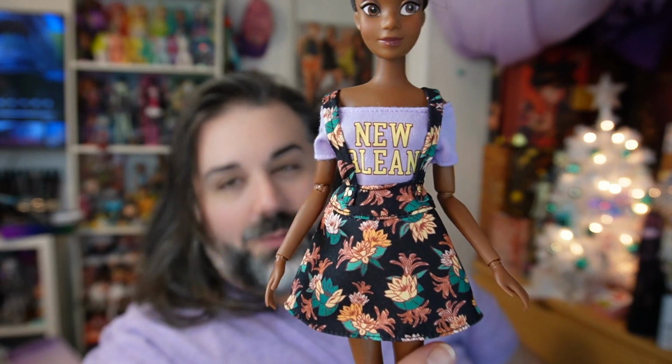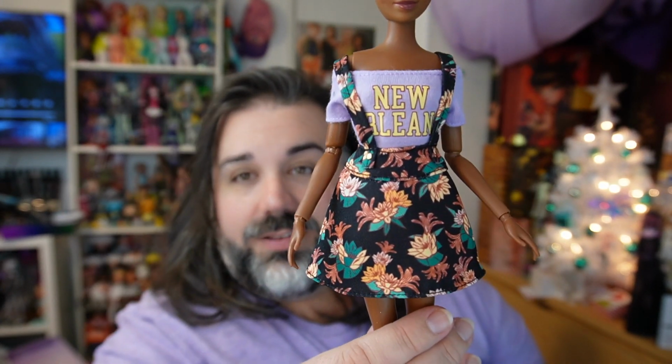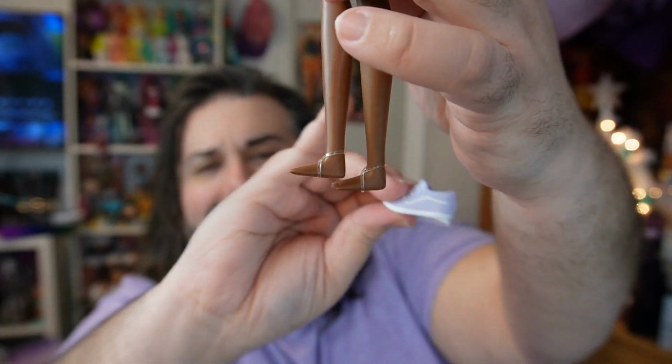So here is Tiana wearing her inspired outfit from the Illy doll. As you can see, it does definitely fit the Disney classic dolls, which in turn means it will also fit Barbie, just because the classic dolls are the same scale as Barbie, with the exception of their legs being a little thinner. But anyway, so yeah, this will fit Barbie. This also fits the Disney classic dolls. The shoes are a little weird because they're so big, and the Disney classic dolls have teeny tiny feet.